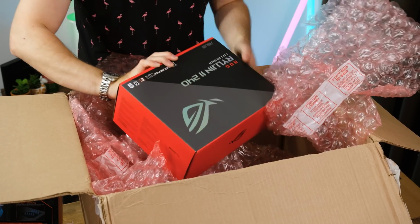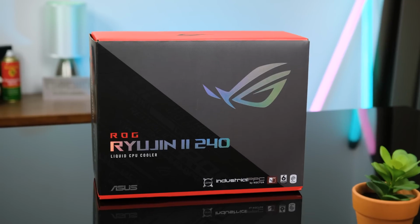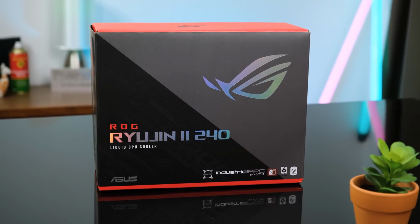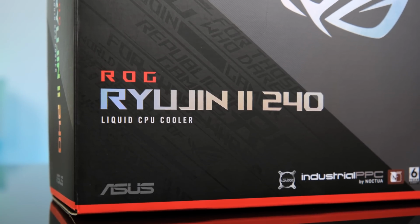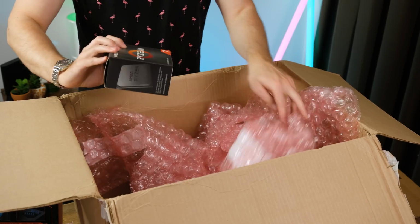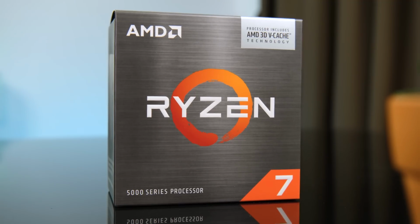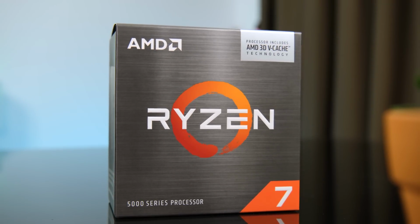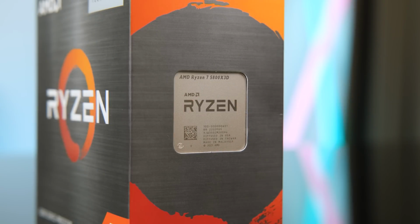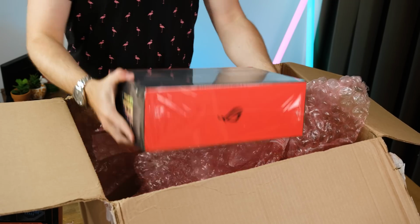To keep the 3 different processors cool throughout our testing, we'll be using this ROG all-in-one liquid cooler, featuring dual 120mm Noctua fans, a 7th gen Aztec pump, and a 3.5-inch LCD display. This has a ton of features and should adequately cool every CPU we throw at it, including this, the Ryzen 7 5800X3D, which AMD claim is the world's fastest desktop gaming processor, featuring 8 cores, 16 threads, and a boost clock of up to 4.5 GHz and a crazy 96MB of level 3 cache.